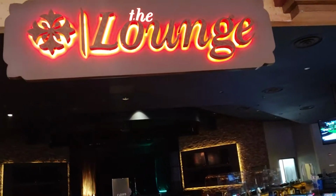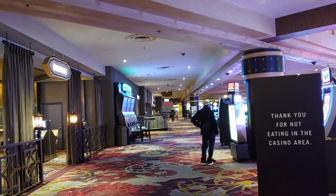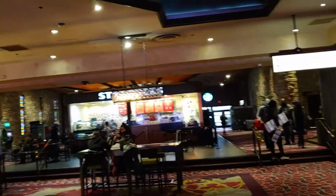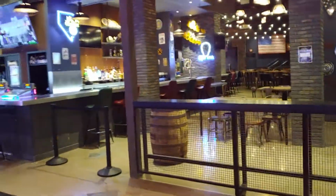Coming from the tower entrance, over here to the left, you have the lounge, which is a pretty nice looking lounge. I'd love to come here and listen to some live music, maybe have a drink or two. That red light all the way down there, that's where the lounge was. There really wasn't anything important on that row. Coming down here, you have a Starbucks. 2 videos, 3 Starbucks. What's the score, folks? Let's rock. Starbucks back that way. Coming over here, you have the Vagabond. Drink, eat, play. It's just another bar, typical kind of not really dive bar, but dive bar.